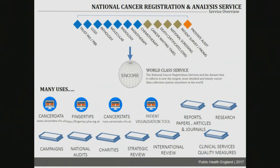PHE internally use the data for numerous web portals that we produce: cancer data, Fingertips, CancerStats, visualization tools. We also feed the data into national reports, national campaigns, national audits, and data is fed back to the charities to support some of the work they want to do, such as Cancer Research UK and Macmillan. We feed the data into strategic review for NHS England, and also into international review for comparisons between data sets.